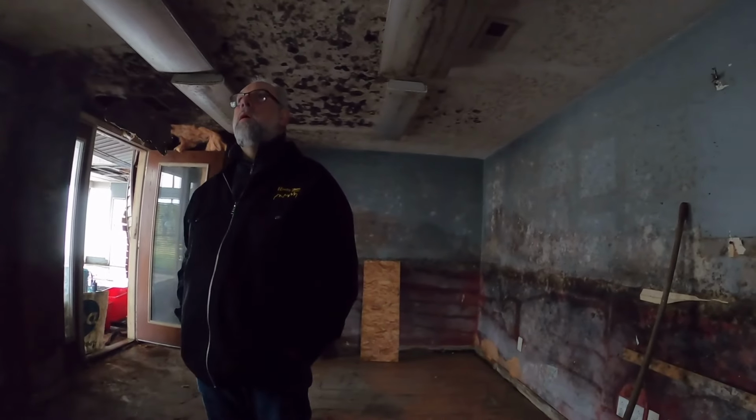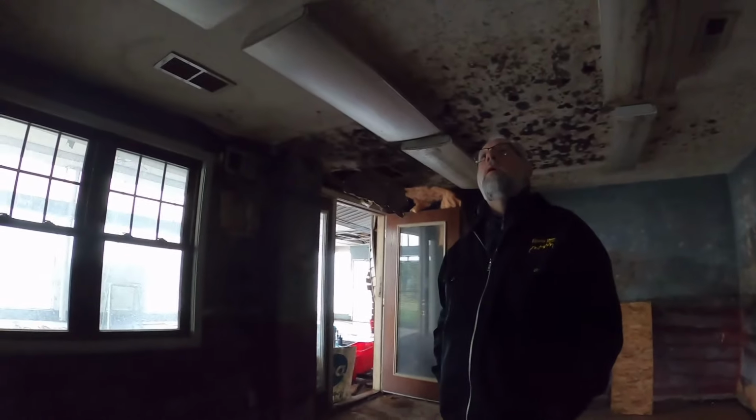Oh, yeah. Pure mold. Oh, yeah. This all has to be just totally gutted. Man. Yeah, this one, you have to really have ventilation. Respirator or something. Yeah, I'd probably have Wade or somebody drop a dumpster and just drop it all. Bring a skid loader in here with a mask and rip it out. Yeah. It's not going to be a fun job.